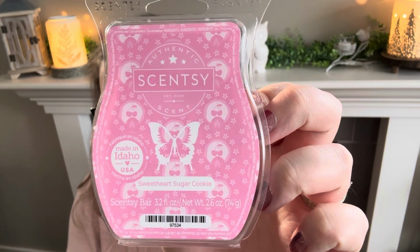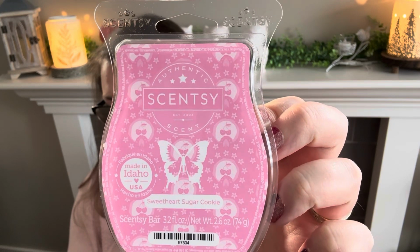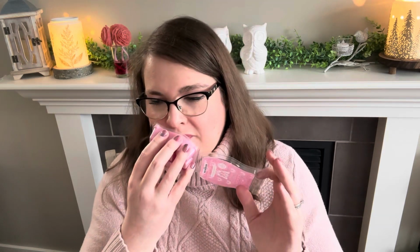The next one we have here is Sweetheart Sugar Cookie. This one is sweet cherry and green pistachios baked into warm vanilla bean and sugared musk. So cherry, pistachio, vanilla bean, and sugared musk. This one I think probably changed the most throughout the warm out of any of these.